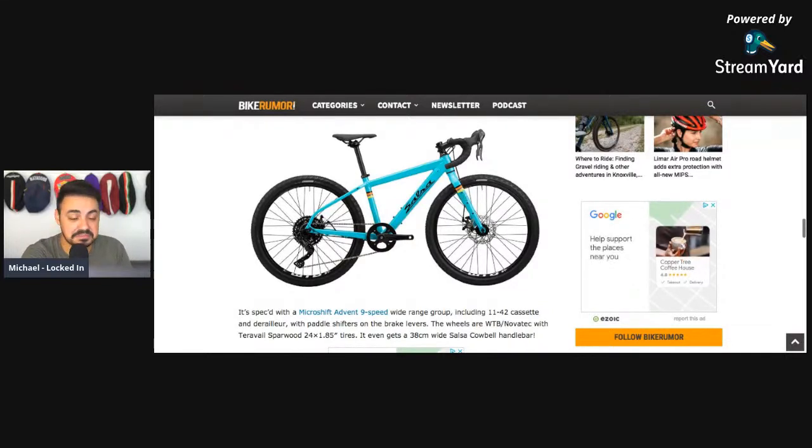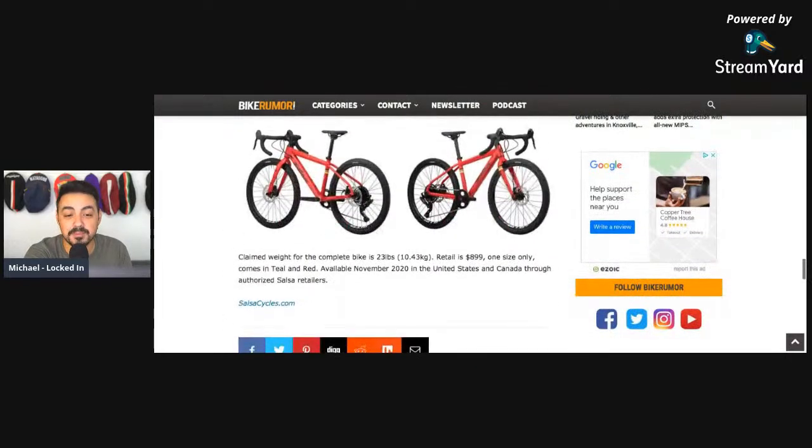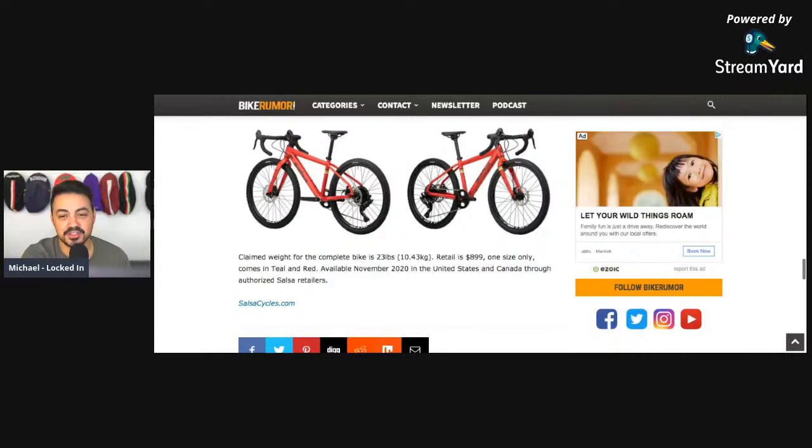But apparently, I don't know if anybody makes a 24 by 2.0, but you can spec up a size in a tire, and it's going to come in at $899. Obviously, it's going to come in this one solo size. It comes in the teal or the red color, and it's going to be roughly about 23 pounds. And as for a kid's bike, that's pretty light. So I think this is super rad to open up gravel cycling to the new generation of cyclists that are out there.